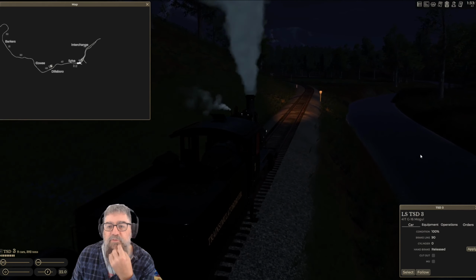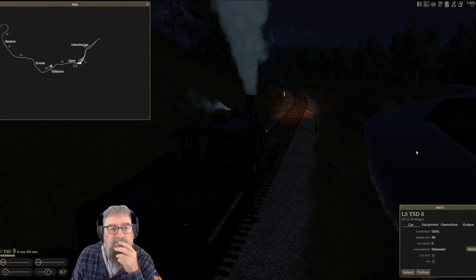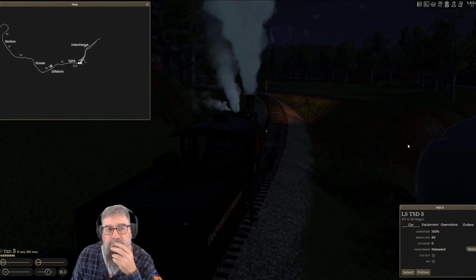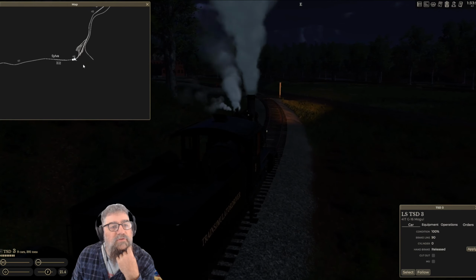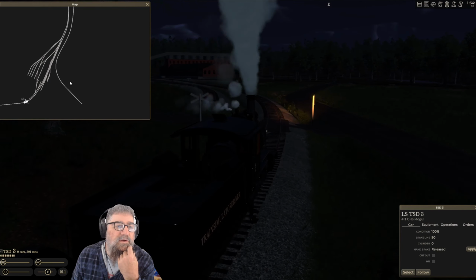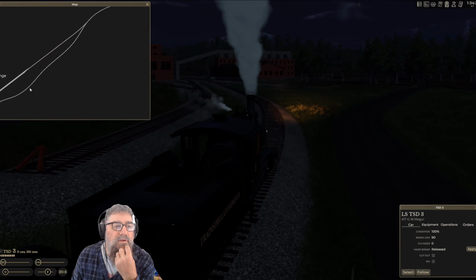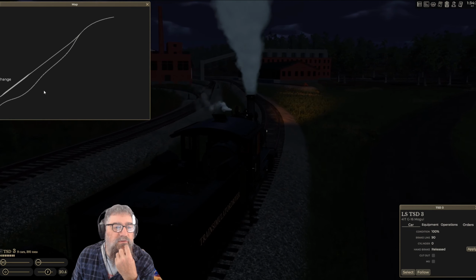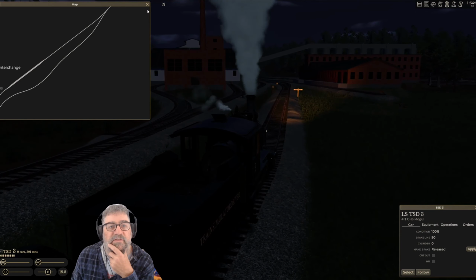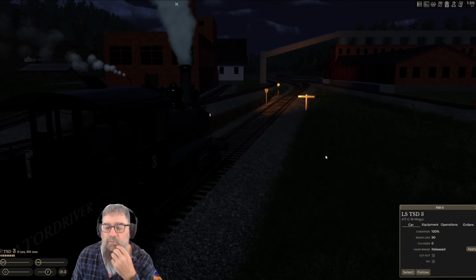And we are fast approaching Sylva. So I'm not too sure what Sylva's actually got apart from a massive yard, and potential for a lot of industry by the looks of it. And we've got our interchange. In fact, there's a lot of industry here. Look at that. For something you don't even see unless you buy it, there's a lot already modelled.